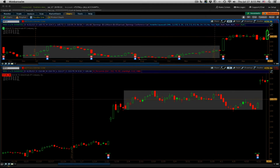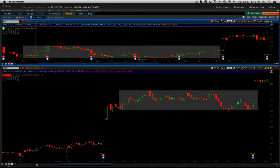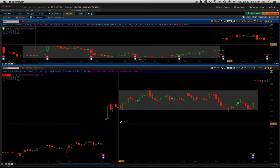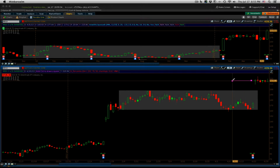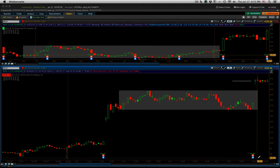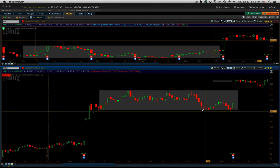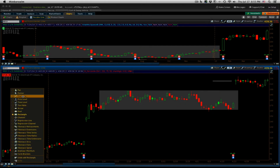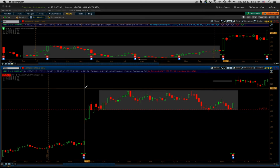When it finally came around the next time and gapped higher, I said, all right, well, now I know that we're moving higher, and that's the signal we want to be in. So at this point, I got long at 216. So I was long now at 216. My initial stop was down here at 162.